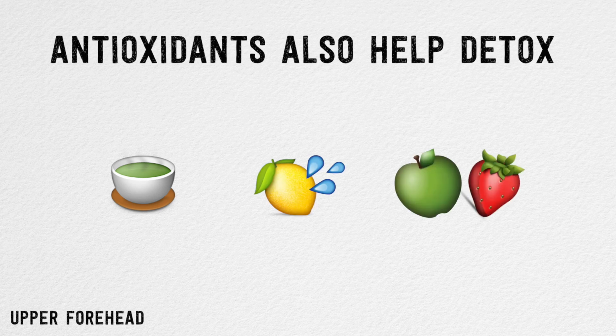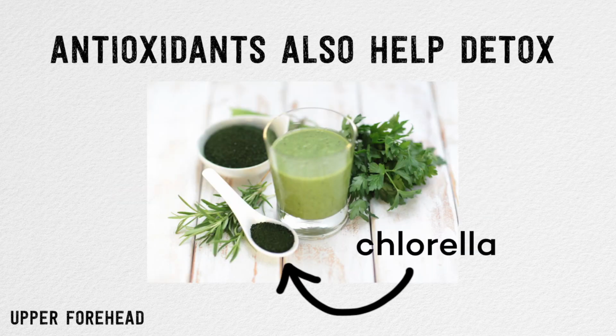It also helps to consume food and drinks that are high in antioxidants like green tea, warm water with lemon, fruits and berries, and superfoods like chlorella, which also has an amazing detoxification property.